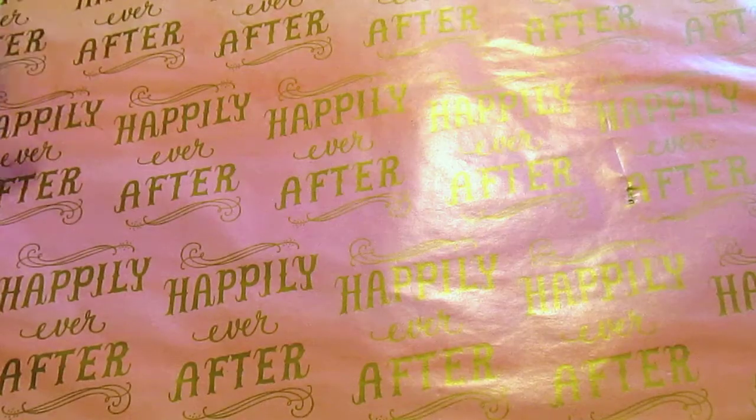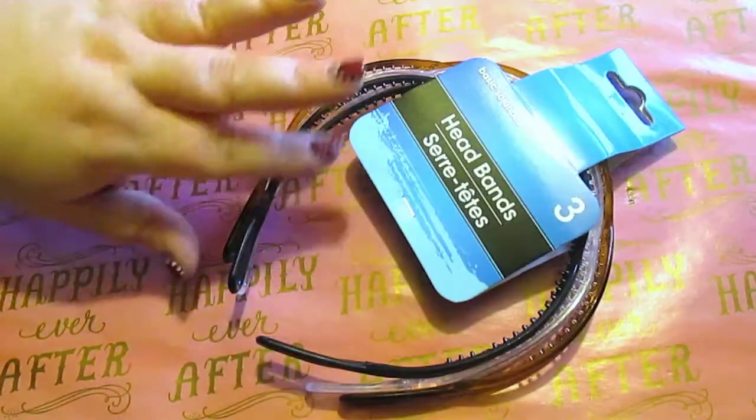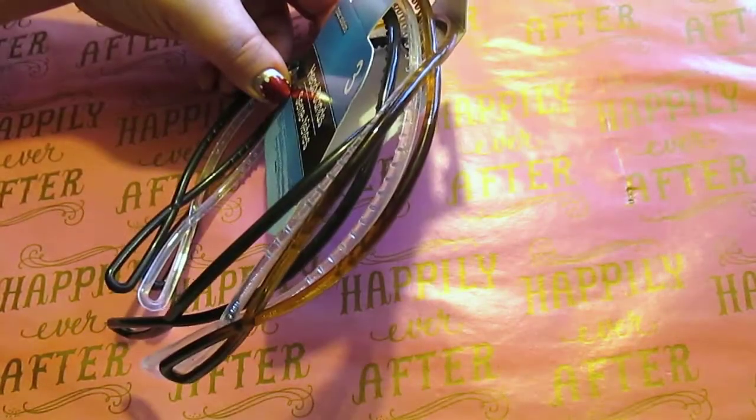And then in the beauty aisle, I'll switch camera angle because I wanted to show you up close. But I just repurchased the headbands I always get. They look like that. I love them. They break kind of easy, but for 3 for $1, you can't beat that.